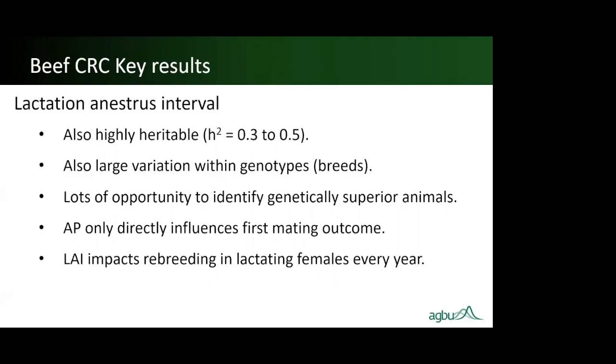I think when discussing these two traits, it's worth pointing out that age at puberty only directly influences the first mating outcome of females, where this lactation anoestrus trait bites every time animals go through the breeding cycle. So as far as economic impact, lactation anoestrus interval is probably the more important of the traits.